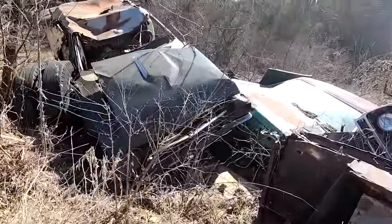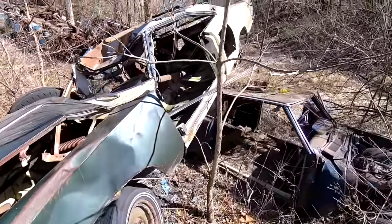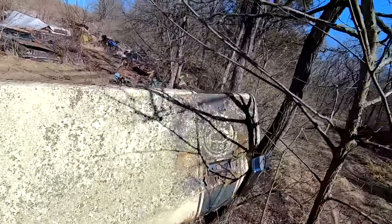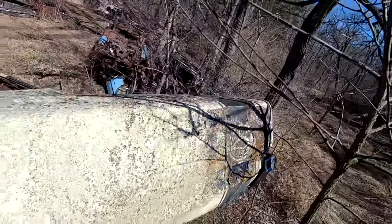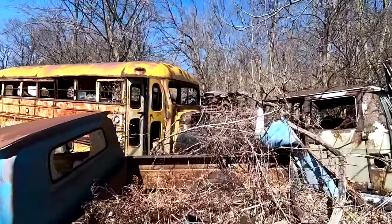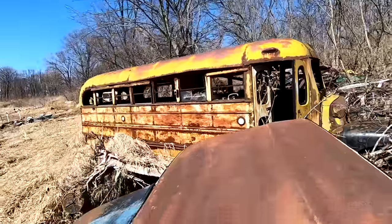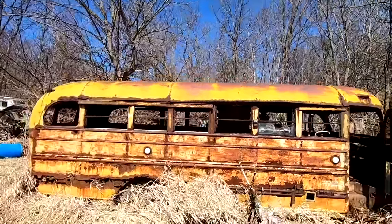Let's go look. No motor. Yeah, it is. Dodge Super B. That's cool. Bet you that car was awesome in its day. Check out this old school bus. Not sure what brand it is yet. Look at that thing. Man, I love that curved back there. Let's go ahead and check it out.